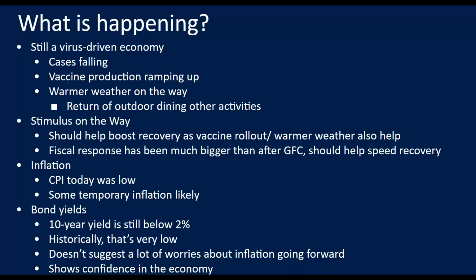All right, so what else is happening? We still have a virus-driven economy, although we're starting to really see a lot of light at the end of the tunnel at this point. Case rates are falling, vaccine production and actual distribution is ramping up. My guess is there's probably some number of people listening today who have had 1 or 2 doses of a vaccine, whereas my guess is there's probably very few, if any, who were in that boat just 3 weeks ago. And warmer weather is also on the way, which hopefully from an economic perspective should mean the return of things like outdoor dining and some other activities. Should help boost some spending a little bit.